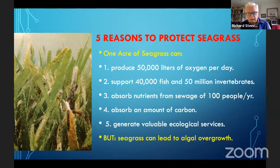Obviously, it can't come out of the open ocean or the deep ocean, but there's a lot of seagrass and other photosynthetic organisms that are releasing oxygen. It also will support 40,000 fish and 50 million invertebrates. So those are pretty important, just from an acre of the stuff.